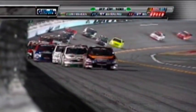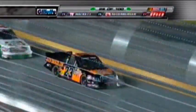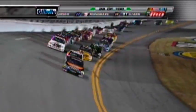Another guy that's excited is our pole sitter and now race leader, Jason White. Adam. And Rick, they continue to coach Jason on the radio. They just told him what his gap was to second place Elliott Sadler, and then they said your truck pulls out really good, but you got to be careful with that.